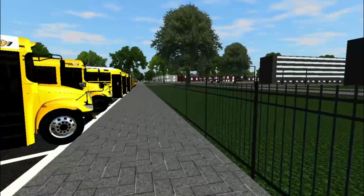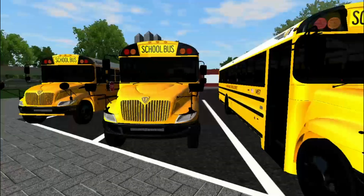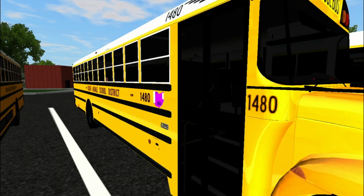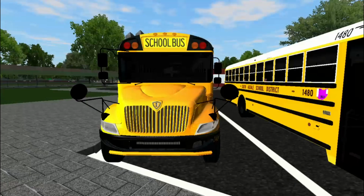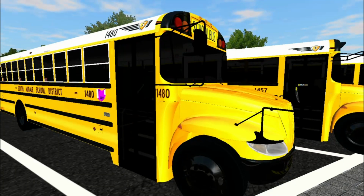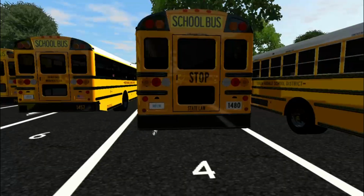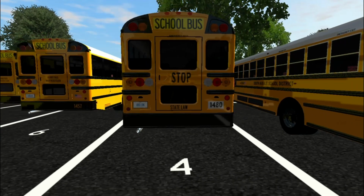The 1457 is a 2018 CE. Actually, I think I said it was a 2015. This is a 2018 CE, and it's an Ohio spec bus because you can tell on the inspection sticker. So this is a Cummins ISP 6.7, as well as this one, but this one's a 2020 CE. So they have 2500 series transmissions. I'll take you to the back of this one. Stop state law 1480. It's a very giveaway of an Ohio bus.